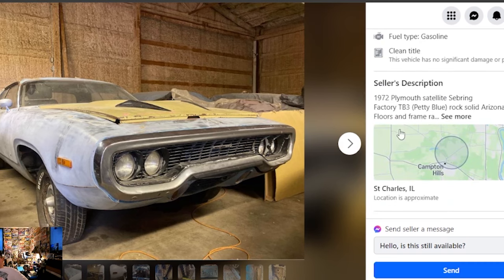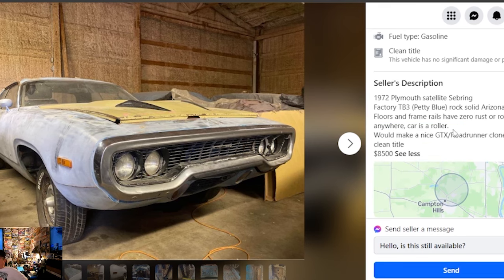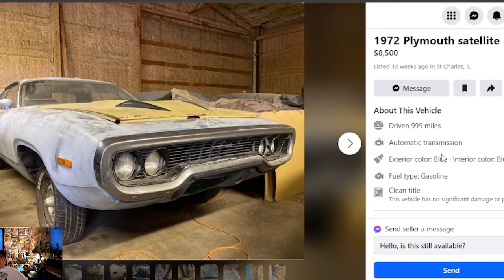72 Plymouth Satellite Sebring, factory TB3 petty blue. Rock solid Arizona car. Floors and frame rails have zero rust anywhere. Cars with roller would make a nice GTX Roadrunner clone. Clean title. It's $8,500, y'all. Illinois. Been on here 13 weeks. I dig it.